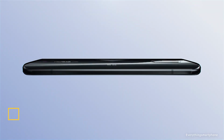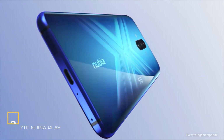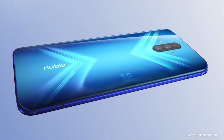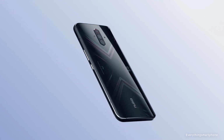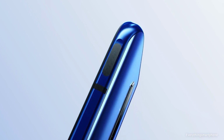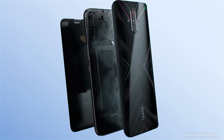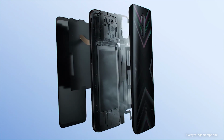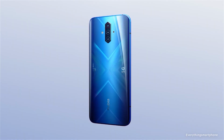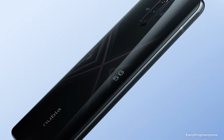ZTE Nubia Play available in the market from April 2020. The phone got a 6.65-inch AMOLED touchscreen display and a resolution of 1080 x 2340 pixels with an aspect ratio of 19.5:9. The ZTE Nubia Play has installed 7nm Snapdragon 765G processor for its performance with integrated powerful GPU Adreno 620. It has 6GB or 8GB of RAM with 128GB or 256GB of internal storage respectively.